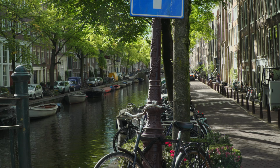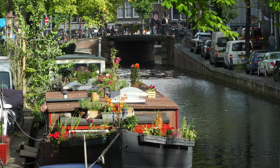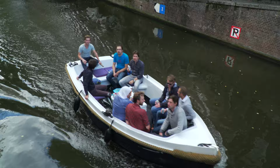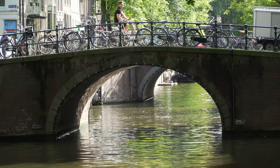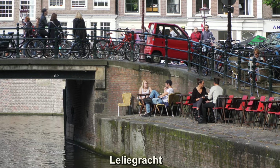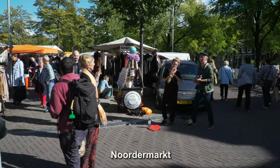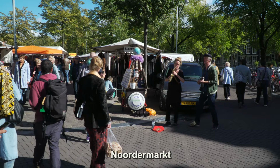But then the rents started going up, and in the 1960s, many of the original residents moved out to more affordable locations. In recent decades, the gentrification accelerated, and like in many cities, property values have skyrocketed because it's one of the most desirable neighborhoods of Amsterdam and a great place to visit. We end up back at the street market that we started at, where I'm going to leave you for a couple of minutes to enjoy the music and sight of this colorful flea market.